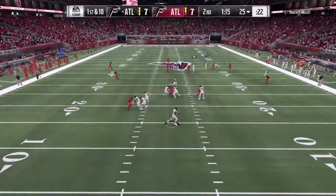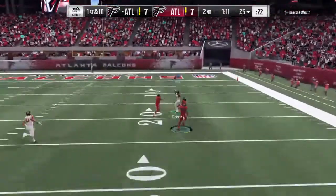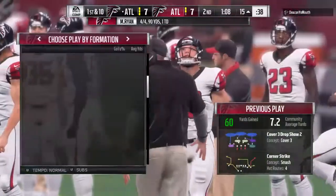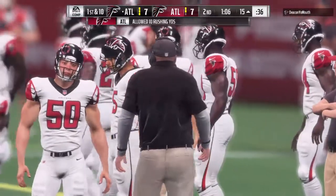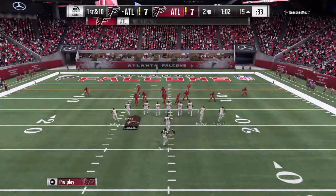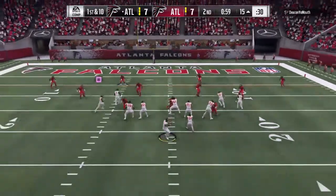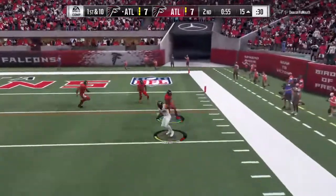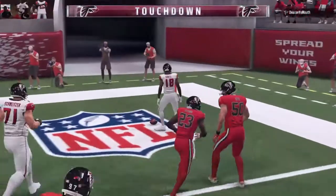On 1st and 10, it's Ryan. Looking deep for Gabriel. That's caught inside the 20. It's a big play there for Atlanta. And even 60 yards. Now that play will end up on the highlights, and you'll see it all over the place. But what you won't see, the offensive line that bought the extra time, that allowed for the big completion downfield, those guys.